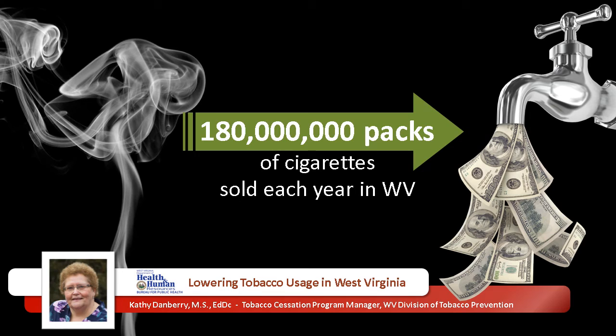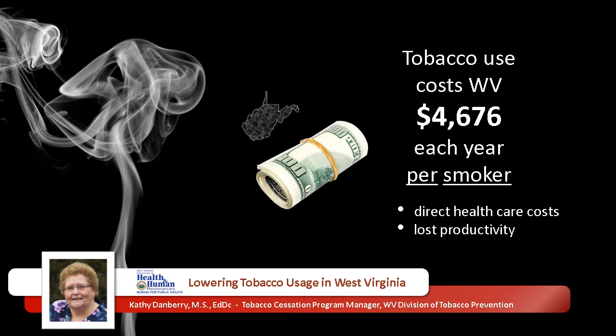There are 180 million packs of cigarettes sold each year in West Virginia. And tobacco use costs the state of West Virginia $4,676 each year per smoker. That's direct health care cost as a result of tobacco use and the associated lost productivity.